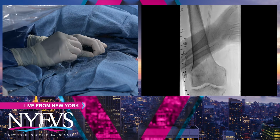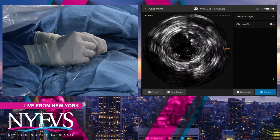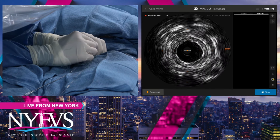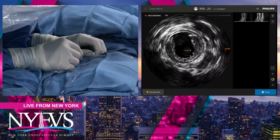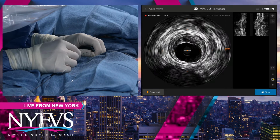So this is our IVUS. You see all the way down distal into the popliteal segment. We're going to start pulling back. All right, let's go. Start. Record. So we're going to pull back. You can see there's plaque and a little bit of dissection right there.